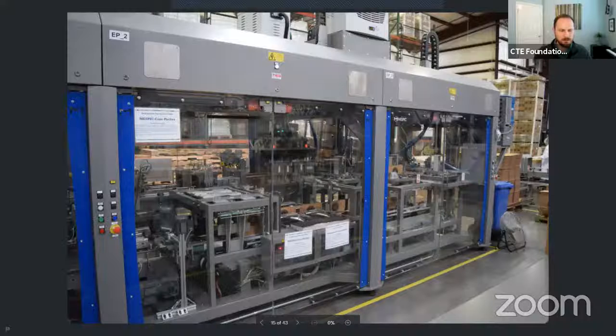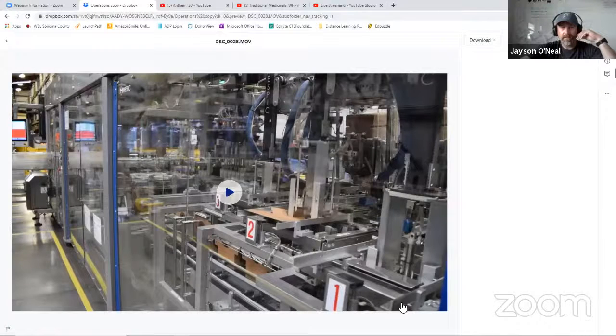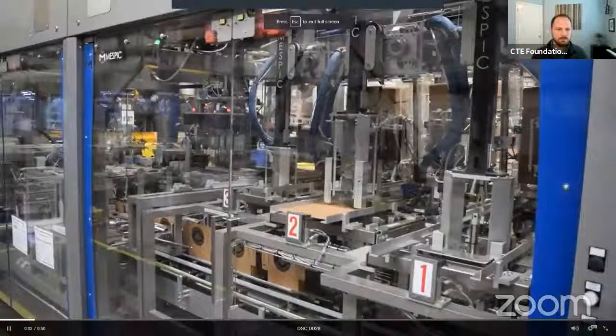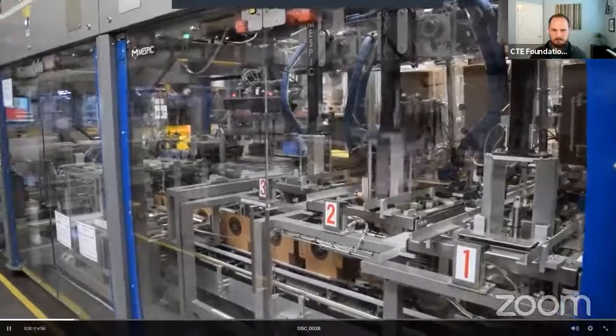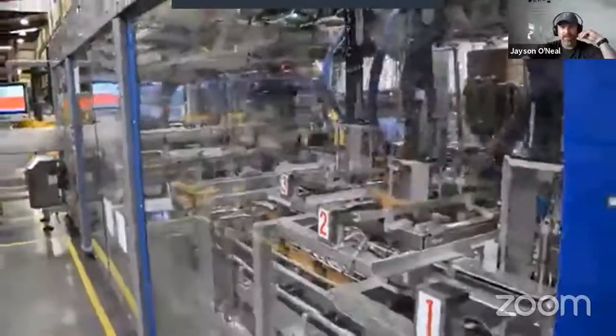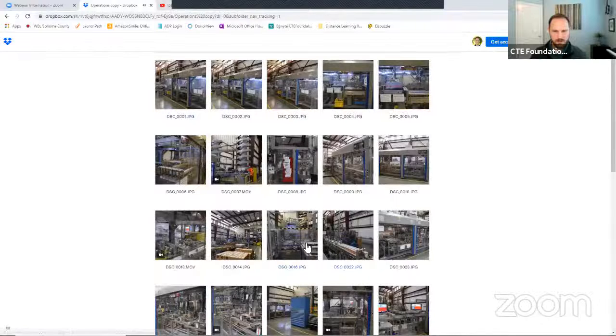I'm going to go through these fairly quick. Yep. This is our case packer. There's a lot going on in here. Resolution's a bit low, so I'm just going to cut it there.